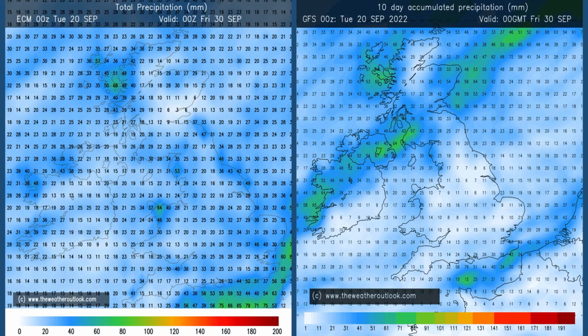Days 0 to 10. At this point, the totals have increased on both of the projections. ECM generally showing a wetter picture, with a reasonably even distribution of rain across the UK. In fact, some of the highest totals there are in the far southeast as well as the northwest, which is where they are typically found. GFS on the right, similar to a degree, but the highest totals there across Scotland and Northern Ireland, although there are some suggestions also of significant amounts of rain just in the far southeast of England.